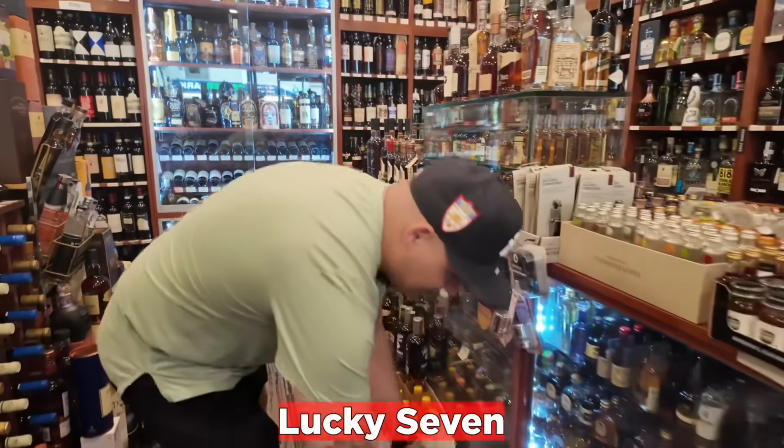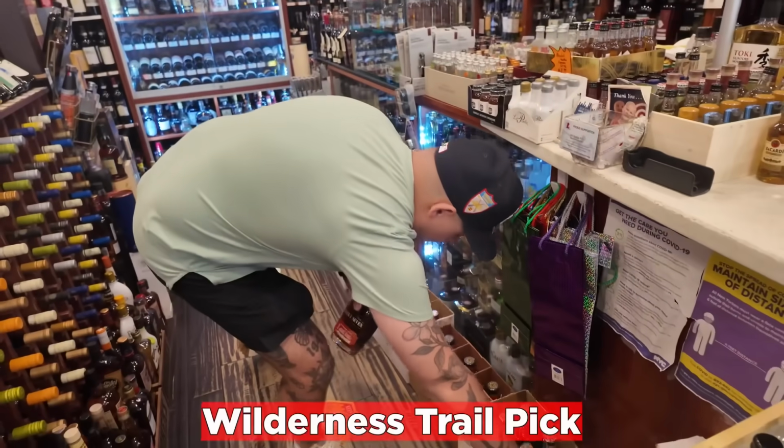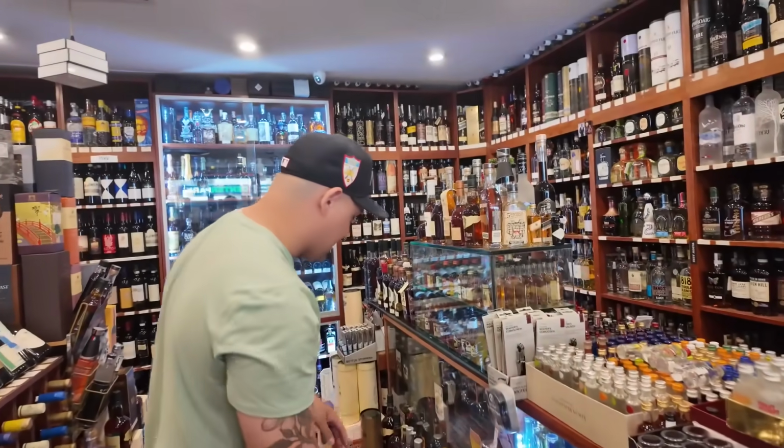Moving on, also has a Lucky 7 Toast pick right here, and then a Wilderness Trail pick. But you got to get down here fast because they're gone. I mean, they're gone really fast. There's not even a few cases of each one left.